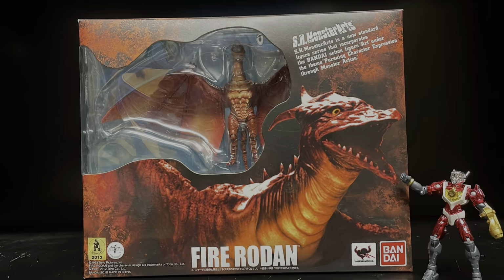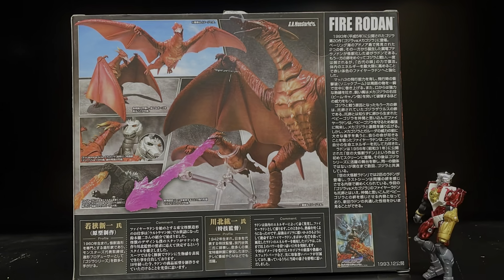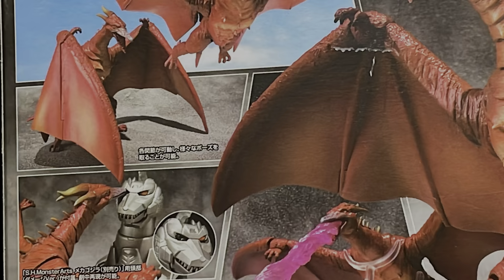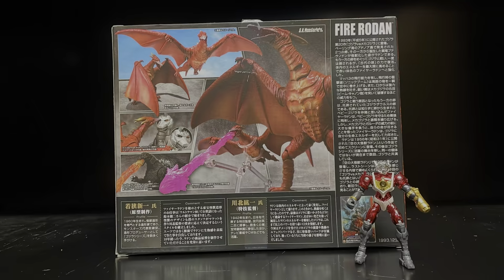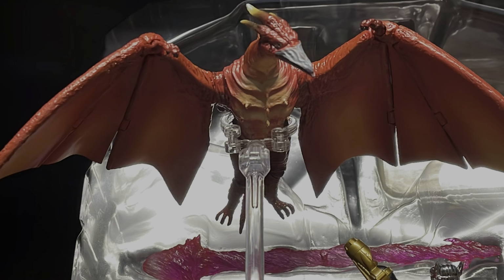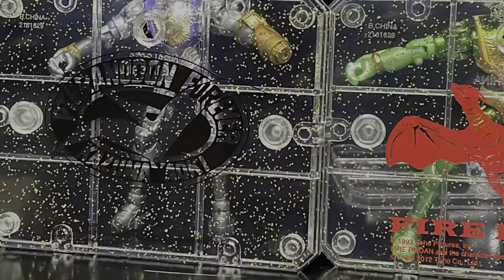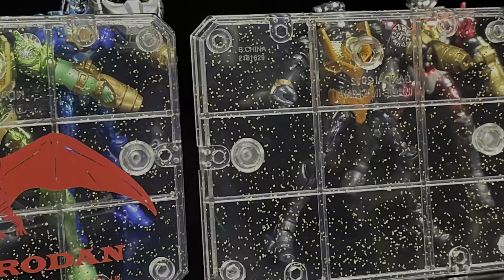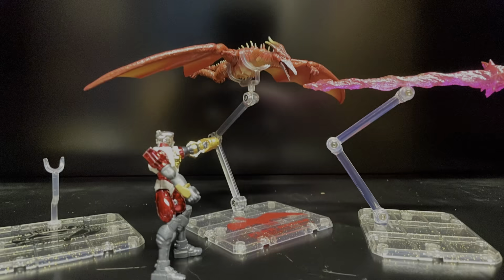Today I'm reviewing SH MonsterArts Fire Rodan, who comes in flight form, with a Mechagodzilla damage head and two ray effects. Rodan has moving wings, neck, legs, tail, and mouth opening. Rodan also comes with three bases and stands for flying, effects, and standing.